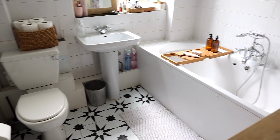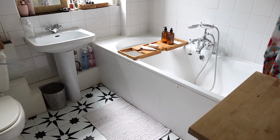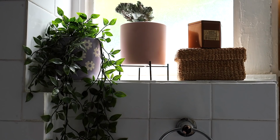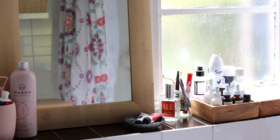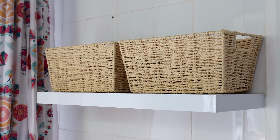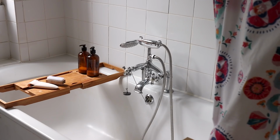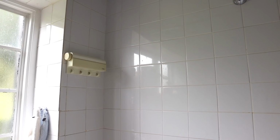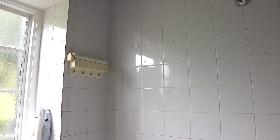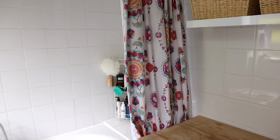And there's definitely more things I could do. I think I could definitely do something about the bath panel for sure. I've tried to add a lot of homey touches like some plant pots, candles, all of my skincare essentials, and of course this bath tray just to make it feel a little bit more relaxing. Above the bath, I've got this extendable washing line which comes in handy. And behind the shower curtain, I tuck away all of my products so you can't really see them.